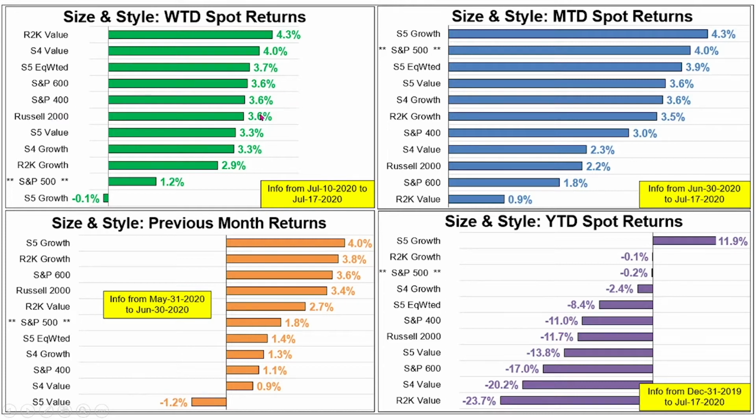Now you see all 3 of these were up 3.6% on the week as of last week. 3.6. How does that compare to large? Large was up 1.2, right? The S&P 500 was up 1.2. 3.6 versus 1.2. That's pretty exciting.